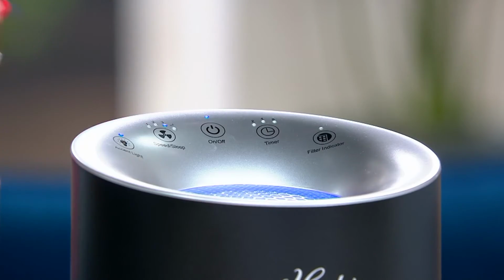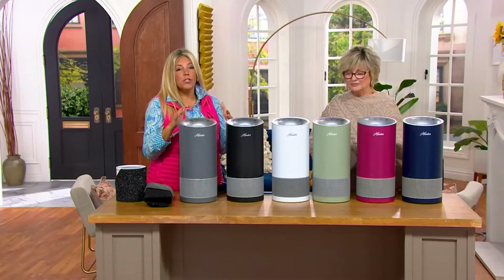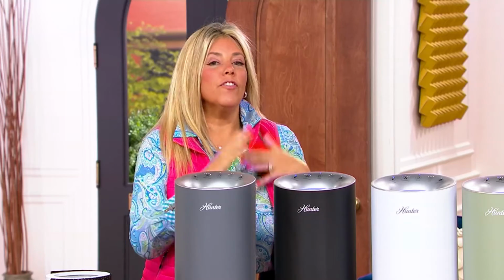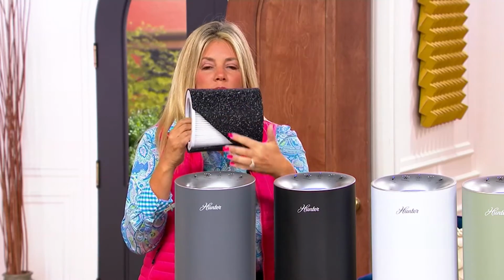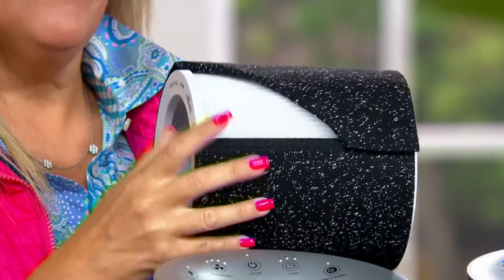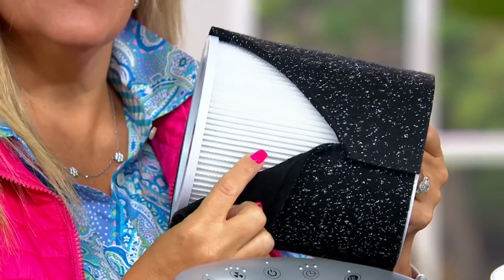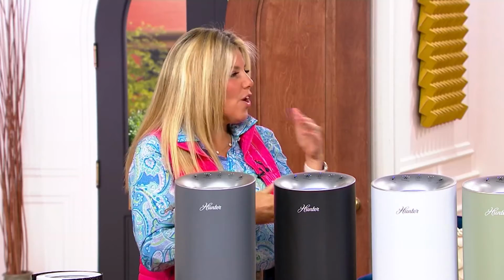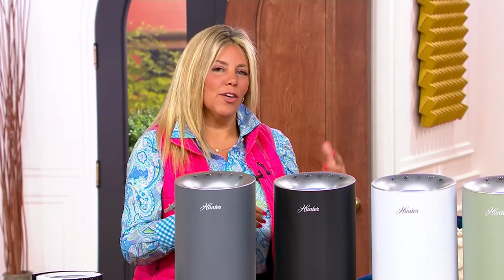To me, that is the game changer here because there's no more guesswork. When do I need to do this? It's going to tell you automatically. The first time you change the filter, you're going to change this outer EcoSilver pre-filter. That's about every 3 months. Okay. And then that true HEPA filter inside is about every 6 months. But again, when that light comes on, just hold it down for 3 seconds. It'll reset the unit and it's already registering for the next time to tell you when you need to change it again.